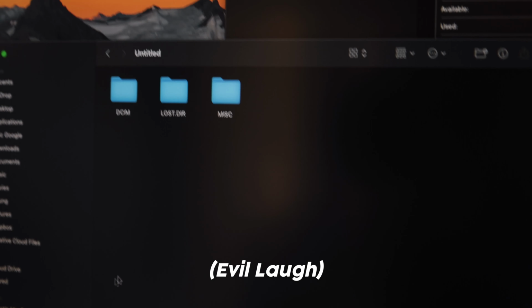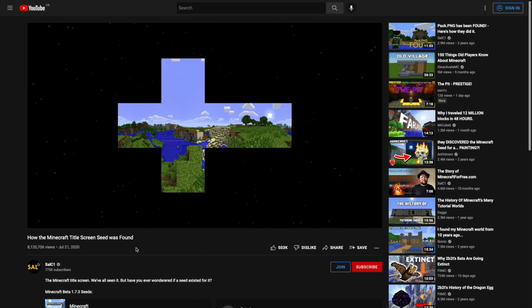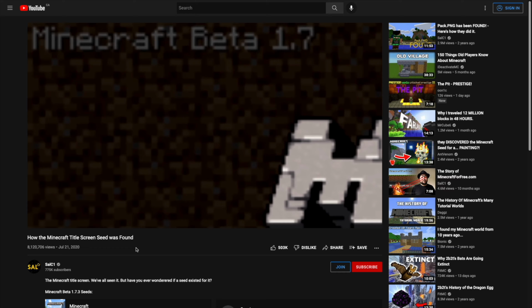I immediately dragged everything out in case the card would break right away. And that was the moment I knew that this owner-finding mission has to be a success. No way. I was very inspired by South Sea One's Minecraft title screen search video. It was a lot of reverse engineering and he was a true detective at work.